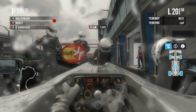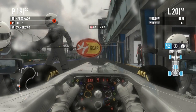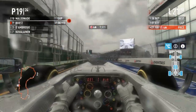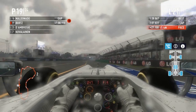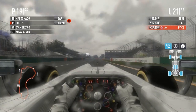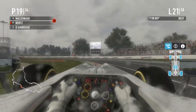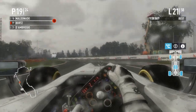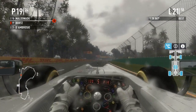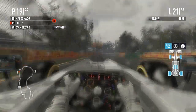So there we go. $7.5, not bad, not good, but not bad. And now this is where it'll get interesting. How much grip is he going to have? Oh, not much. Not much. Oh, hang on, Bortzy. I'm sure you can get Maldonado-ish. Cold tires, it'll be a little more interesting to see when they warm up. If they warm up, though.